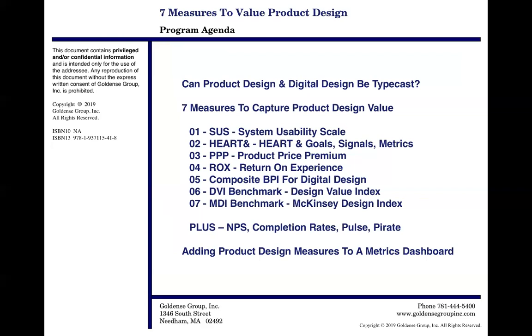The 5th measure today is actually a group of measures that go a long way to capturing the business value across good industrial design, user interface, user experience, and digital design. Collectively, they measure both the output and financial results of user-centric product development and give you a great idea how much your customers like what your company is releasing to the marketplace.